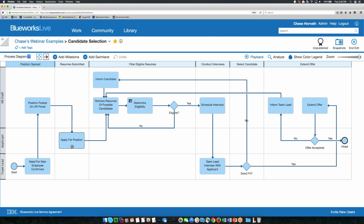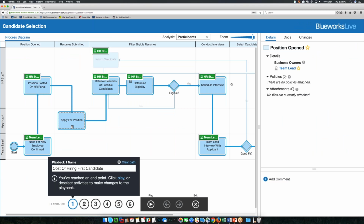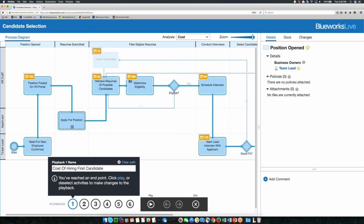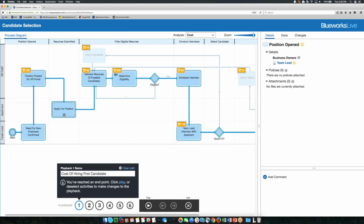So I'm going to enter playback mode. And what I want to do is I want to analyze cost. So at the top, I'm going to come down here and I'm going to select cost. And you can see that I can analyze just about any of the metadata that I've actually put in there and have assigned values to. So I've saved several playbacks. You can see them on the bottom of the screen, and I'm going to zoom out so that you can get a better view of that.